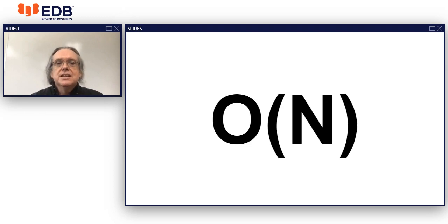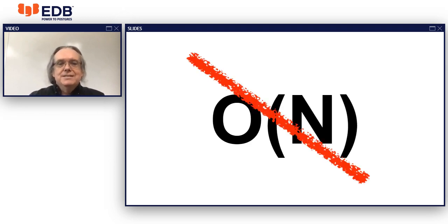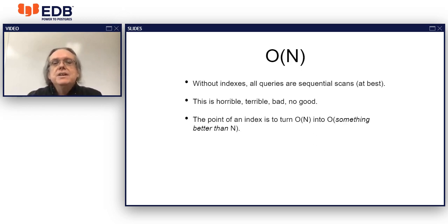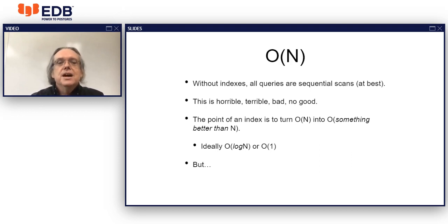The reason we need indexes is because we don't want queries to run in order n. That is to say, we don't want queries to just keep getting slower and slower as the number of records they have to process in the table grows. Without an index, all queries are sequential scans at best. That's the best you can hope for, and this is really bad. With a 250 million row table, if you had to look up one record and scan the entire thing, not great. So the point of an index is to turn an O(n) into something better than O(n), ideally O(log n) or O(1), a constant.